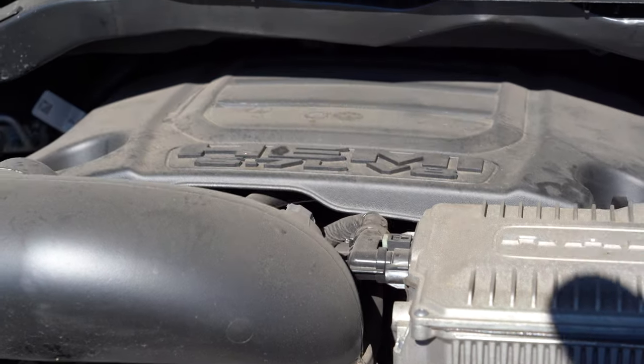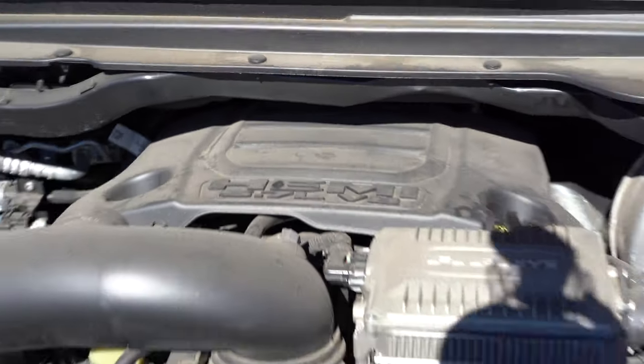Okay, let's talk about the truck. But first, like music to my ears, literally like music to my ears. Every time I start my truck, I absolutely love the sound of it. I believe Black Widow did an aftermarket exhaust, and it is a little bit louder when you start it compared to a standard 1500. As you can see, it is a 5.7 liter V8.